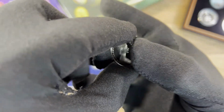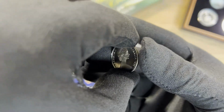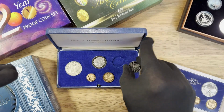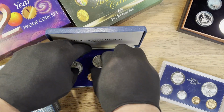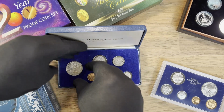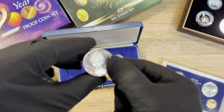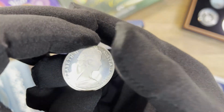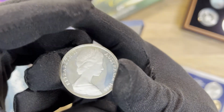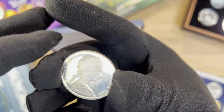Absolutely beautiful, beautiful coin set. As you can see, this is still in pristine condition. One of the issues that you do find with these is that the coins are very, very loose. As you can see, it's quite easy for me to get the coins out. This is the 50 cent, and this one can tone a little bit, depending on the coin. As you can see there, it might have a little bit of toning on this side.